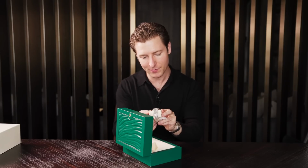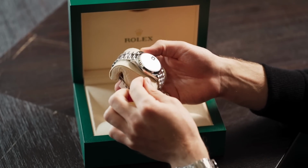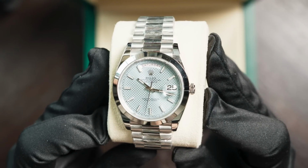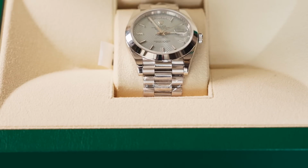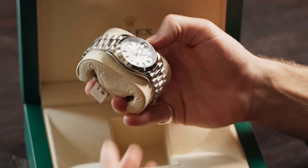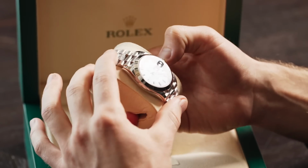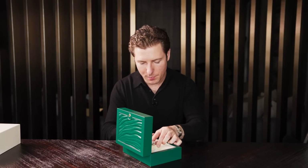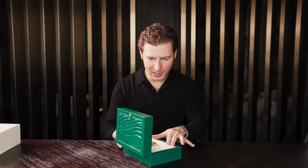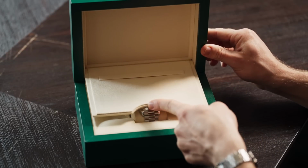I cannot understate that. We have the platinum Day-Date here with the ice blue dial. A little bit of a honeycomb-esque motif on it. Now this is, of course, the older model with the smooth platinum bezel. Rolex recently released a fluted platinum bezel, which, according to the brand, is very hard to manufacture. And the watch fits in nice and snug back into its little felt pocket, and we have a little compartment right here for your papers.